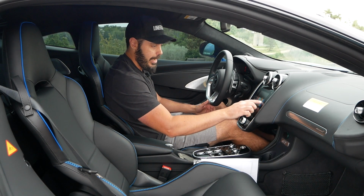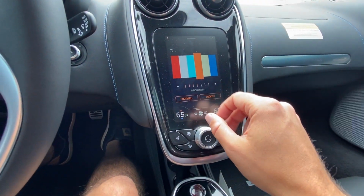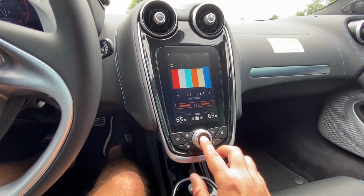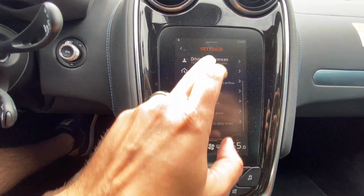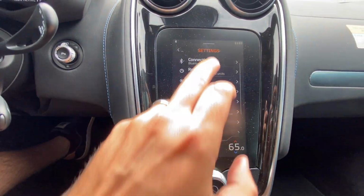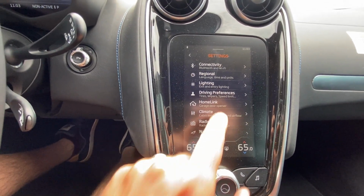You have the brightness, the light settings, or the color settings that you want in the ambient lighting of the interior. And if you click this button, you're going to pop up the navigation, which looks pretty nice and feels very, very responsive in this case. You also have the button for all the settings, the navigation settings and so on. And if you click the middle, it goes to the home screen.